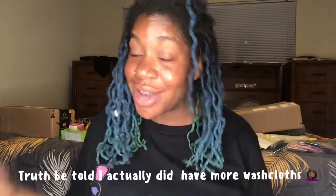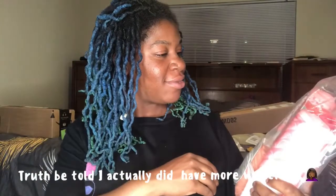So now we got 6 washcloths, because we had none, and then we had 3. Now we got 6. And the only thing about it is the colors seem much more vibrant online. Oh no, this pink, this one seems very pretty. Other than that, I like those so far. Let's see. Alright, so let's go ahead and see what she got for Yo-Yo.